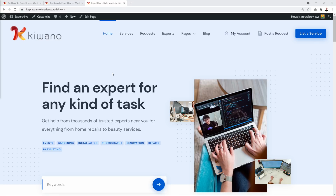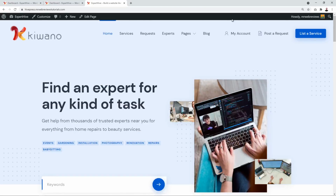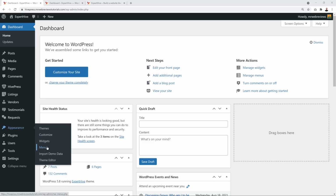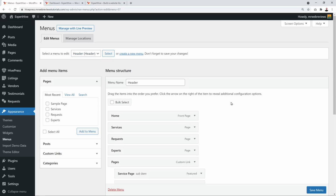Okay, and now let's have a look at how we can change the menu section here and also our footer section here at the bottom of our page. So let's take care of this now. And for this, we go back to our WordPress dashboard. And from here, we're going to go to appearance, menus, and make sure you select the header menu. So this is the one here. Select this, click select, and there you go.